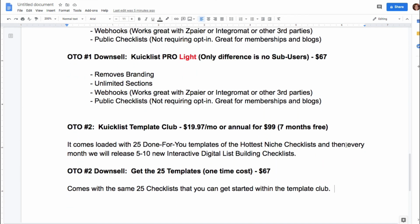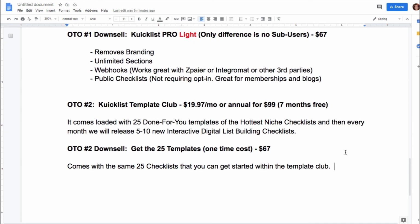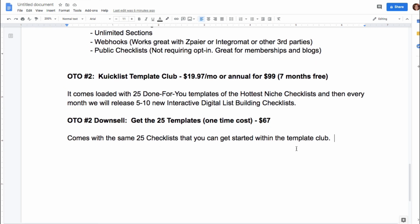OTO number 2 is the KuickList Template Club. And this is $19.97 a month or an annual fee of $99, which is great, by the way, because basically you're only paying for 5 months and you get 7 free. It comes loaded with 25 done-for-you templates, and then every month they release 5 to 10 new templates into your account. The OTO2 downsell is that you get the 25 templates for a one-time cost of $67. So you don't have a recurring monthly fee, but then you also don't get the new templates every month.